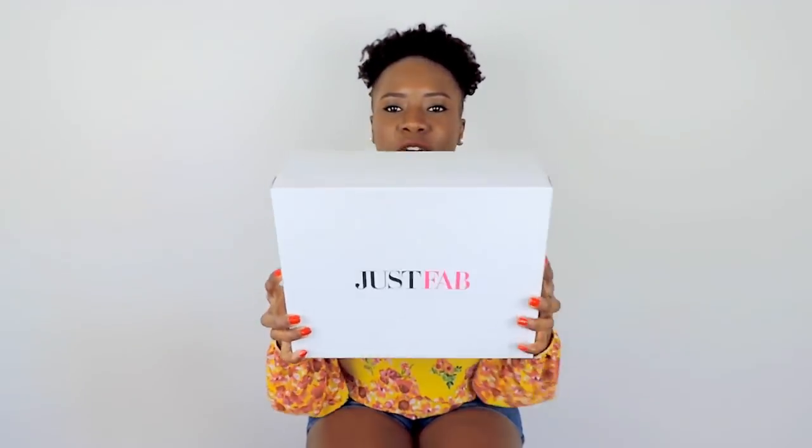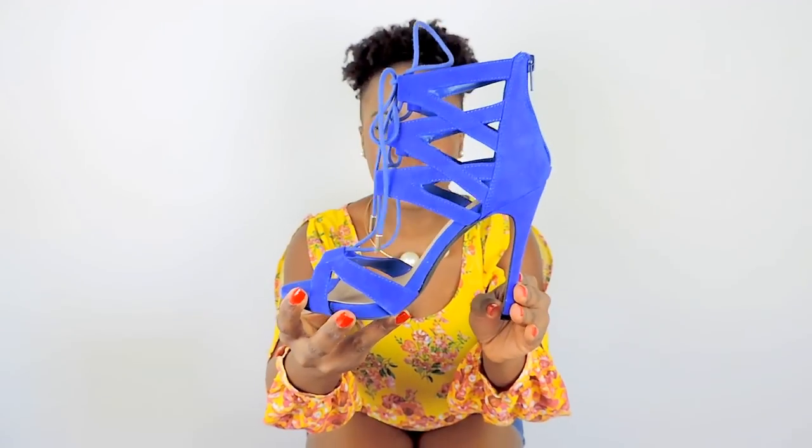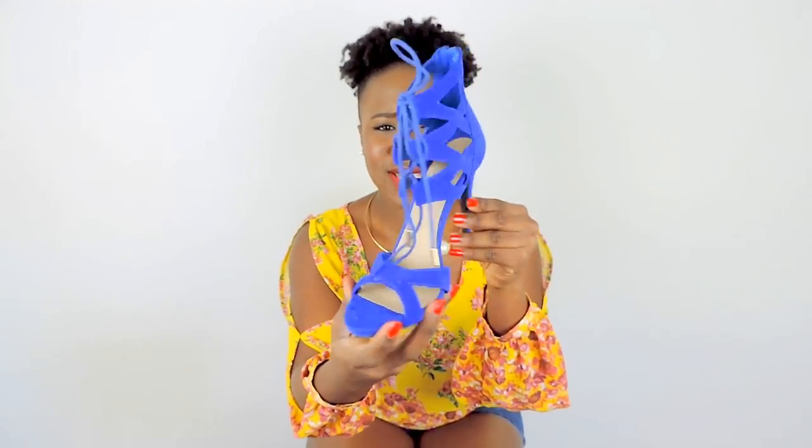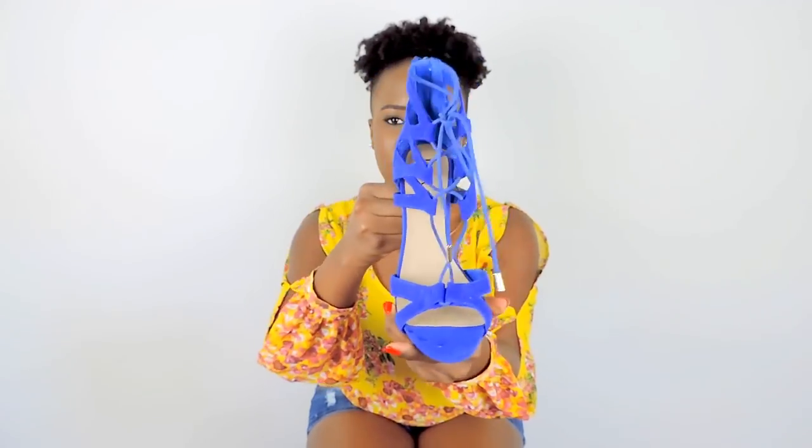Then the second pair I got from Just Fab, this was also $19.99, is this cobalt blue sandal. This is so pretty and it's so vibrant. I love it. It has a zip detail at the back, and yeah, I really like it. This was $19.99, $20.